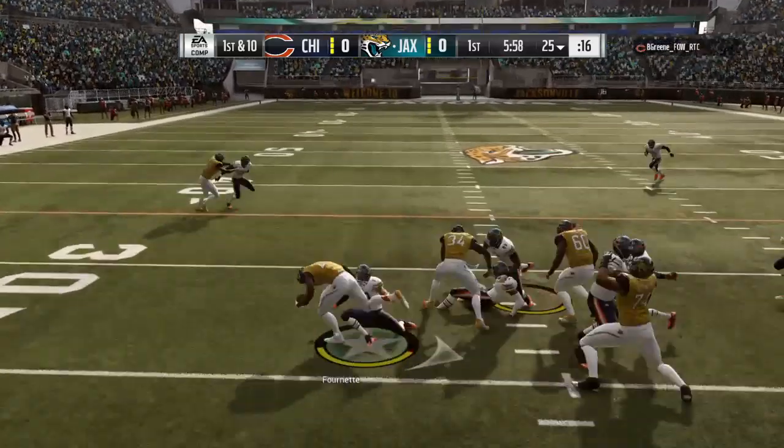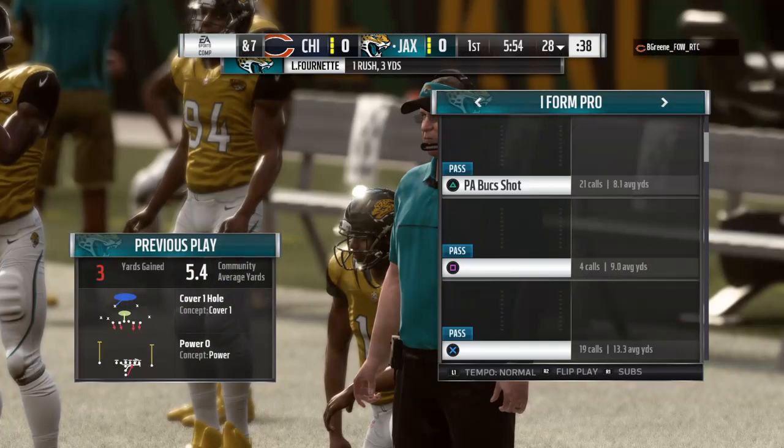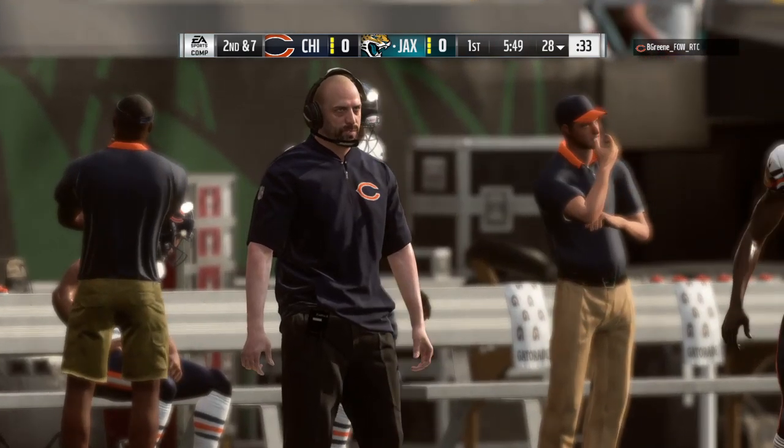On the ground, this is Leonard Fournette. Eddie Jackson with a tackle. Not much happening there on first down. I thought there might have been a hole for a split second. Yeah, but it dried up pretty quickly, didn't it? Closed fast.